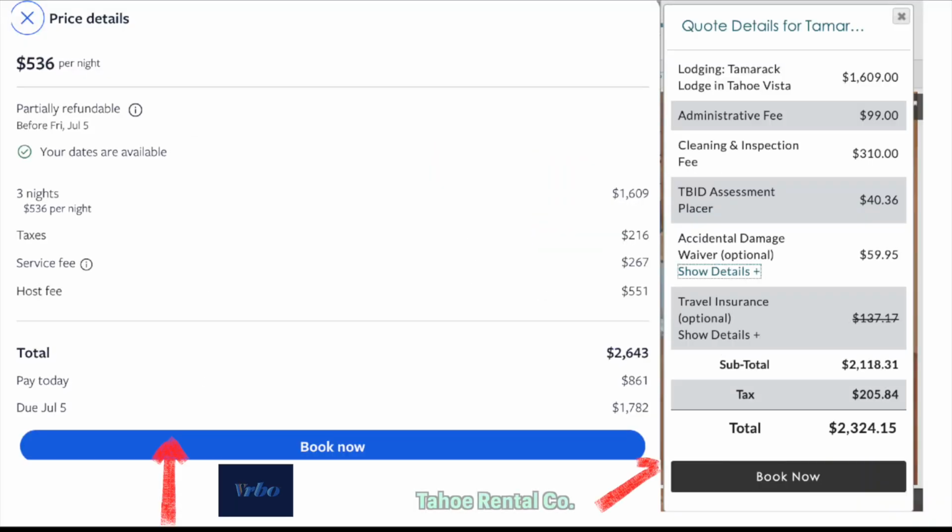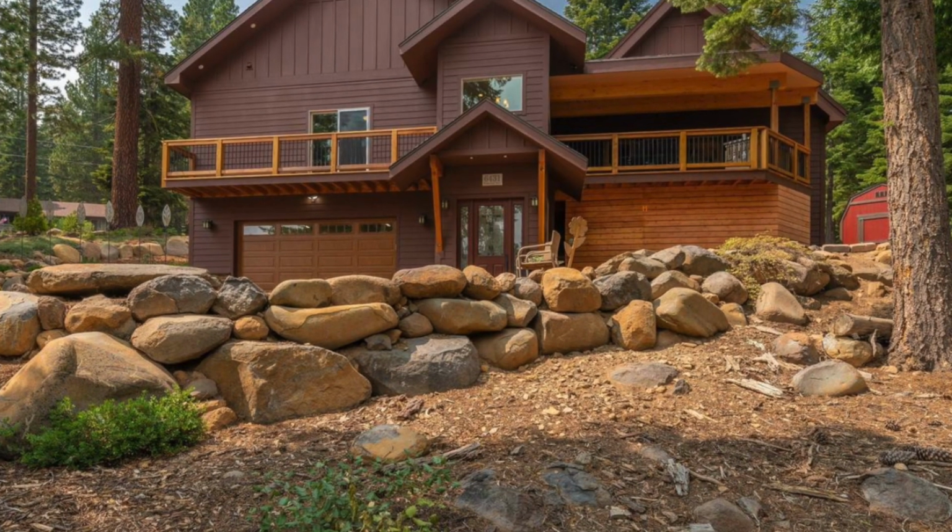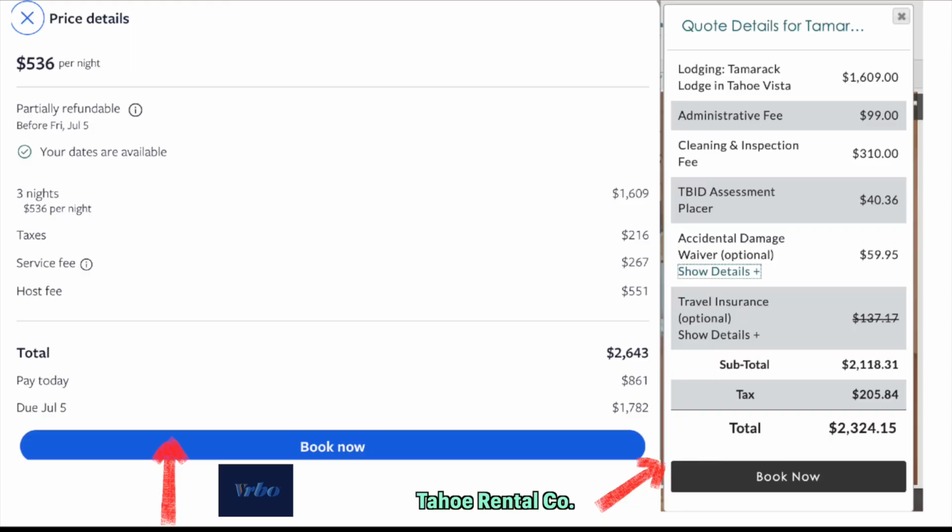Okay, so what I did is I took our stay that we had in April and I fast forwarded it basically to the same dates in July of 2024 for a 3-night stay, with the price for Vrbo on the left and the price for the Tahoe Rental Company that we used on the right. Just for comparison, and you can see the nightly rate is the same for 3 nights, $1,609. And Vrbo has its taxes, its service fee, and of course its host fee.